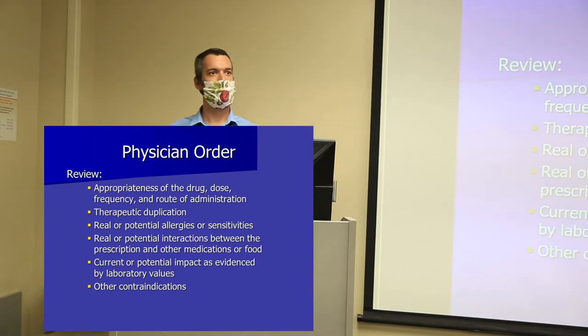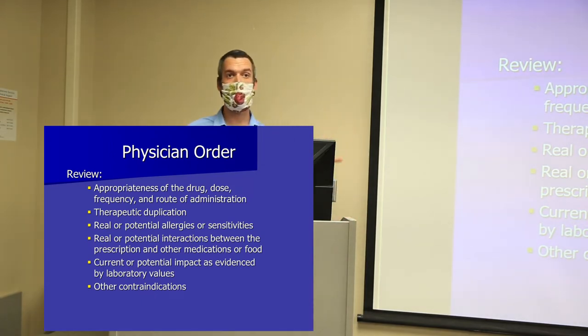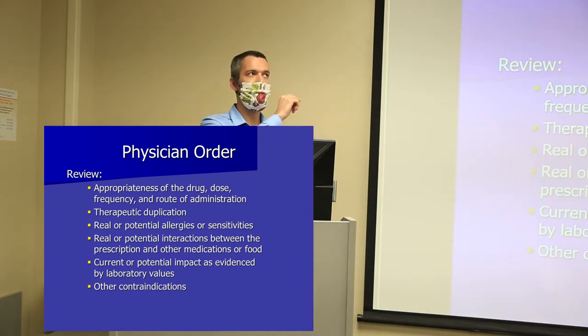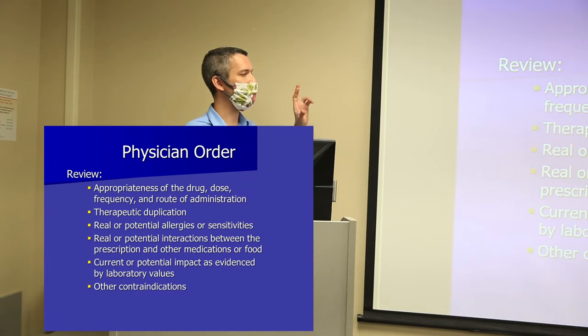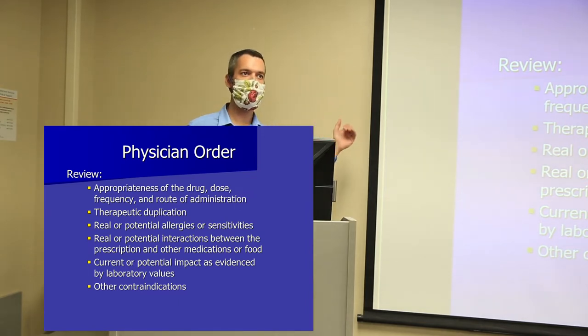So one good example is itch medicine, right? Like we give Benadryl and Atarax and hydroxyzine and what's the other one? Gabapentin, and I mean, you name it, right? We've like hit them all. Well, they actually all work on different nervous tracts in your body. And so actually there's not therapeutic duplication even though you might think.